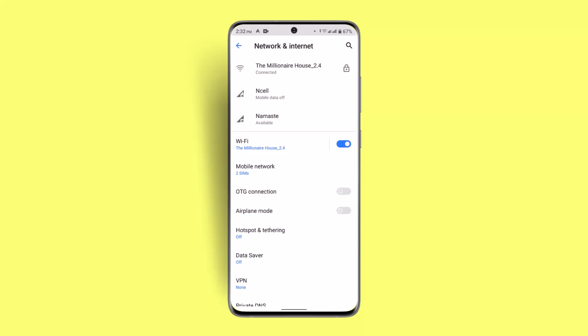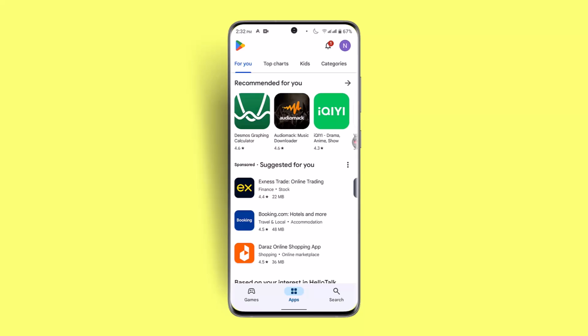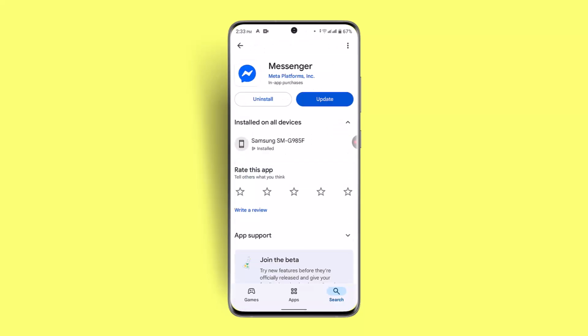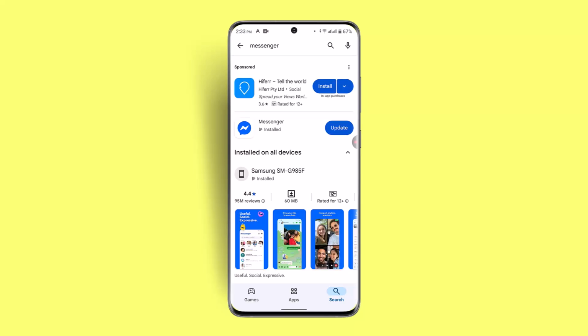If that doesn't seem to be working out, sometimes an outdated version can also lead to this sort of issue. You want to go to your respective app store. In the search box, you want to type in Messenger and see whether the app needs to be updated or not. If the app needs to be updated, click the update button and wait for it, after which you go and log in and see whether the issue has been fixed or not.